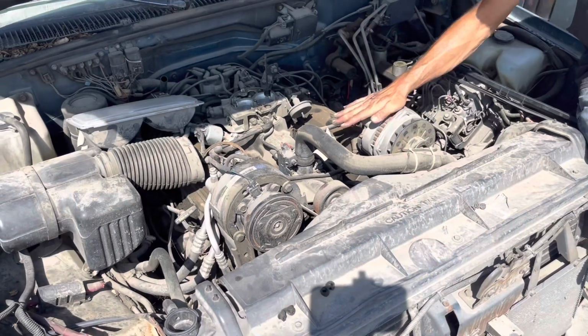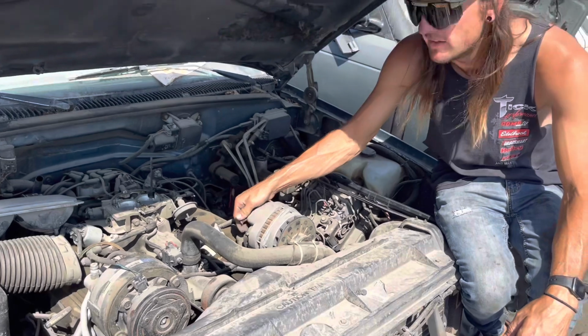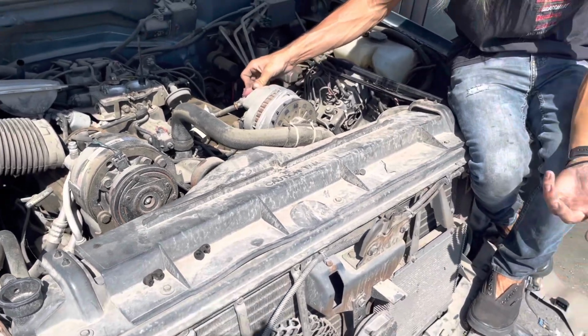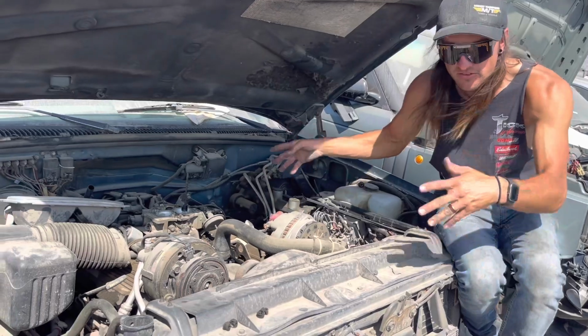All right, here's something cool, big block Suburban. It's a '94, so it's an L19, it's not an L29. The L29, that's the Vortec one, it makes a lot more power. But yeah, there are a lot of big blocks in the yard. They're kind of overrated now. People don't really bother with them anymore, but if you're looking for big blocks, they are in these yards.